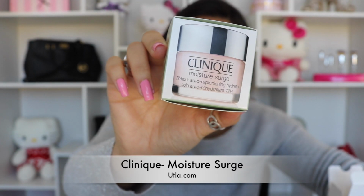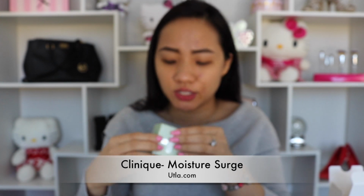The reason why I have not gone back to this product right here is because I was using the Clinique Moisture Surge, and it's 72-hour hydration. I mean, this product too is very similar. It does what it's supposed to do and it's a great product. So either way, if you are going to try this product or this product, it's built really nice.